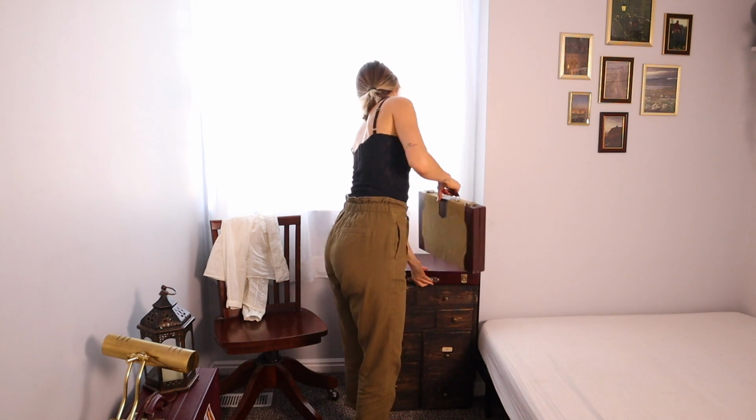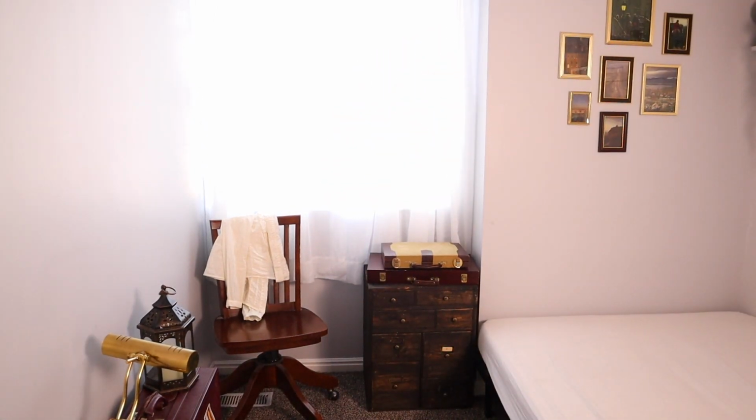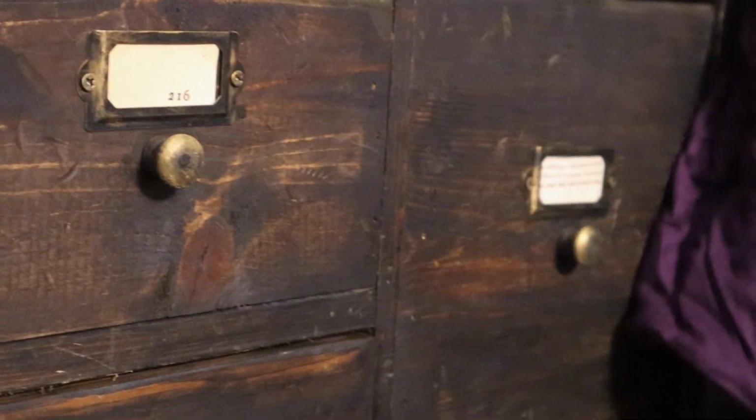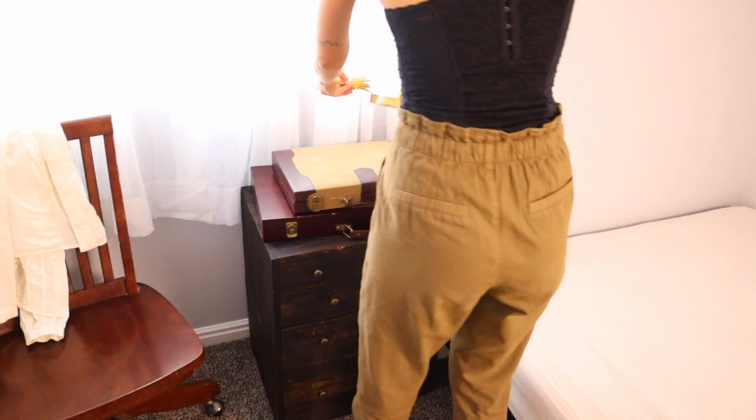My bedside dresser, my dad actually made this for me, inspired by Harry Potter. You won't be able to find this exact one, of course, but you can definitely find some dark furniture that would fit the vibe of this room perfectly.